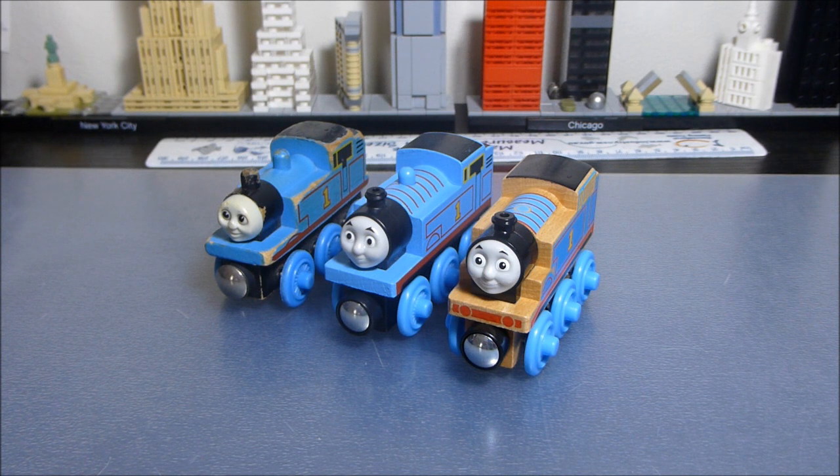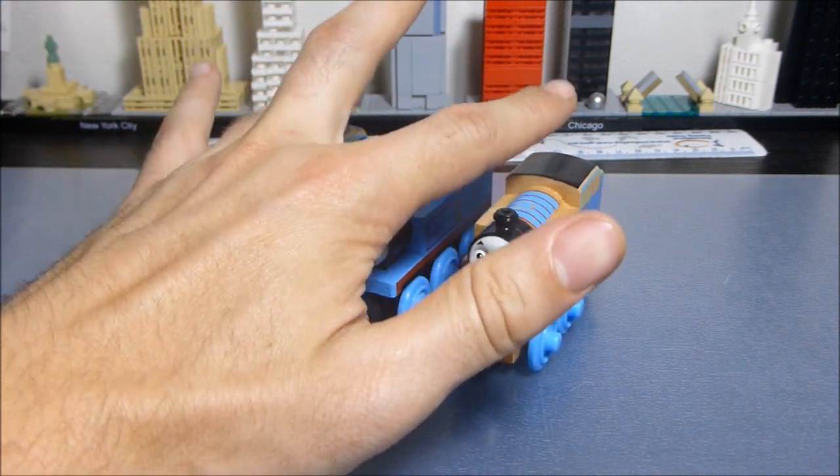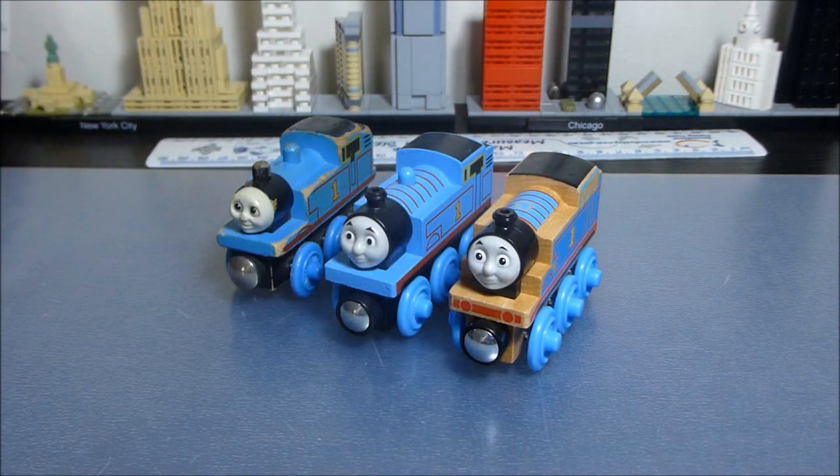So, if you've got some thoughts on this Thomas evolution, make sure you let me know in the comments below. I'd love to hear your thoughts. I know a lot of people were quite angry, as I expected, in my previous Diesel 10 video. So maybe try and keep it specific to what you think about Thomas. And again, think about which one as a toy would you prefer to have, this one or this one? I think that's a bit of an interesting question.